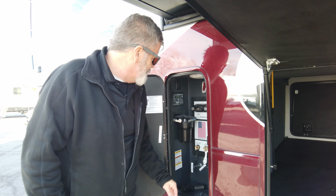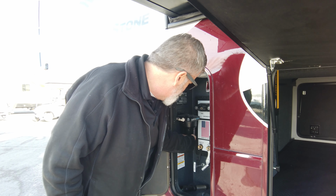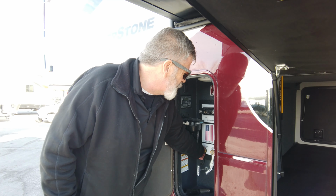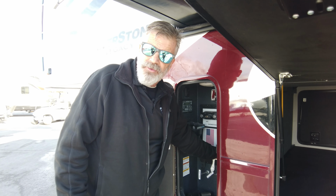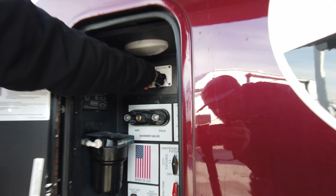Which they actually label too, which some of these manufacturers don't. You've also got your water purifier right here. Everything is super easy to winterize and unwinterize. Got your battery cutoff switch right here as well.